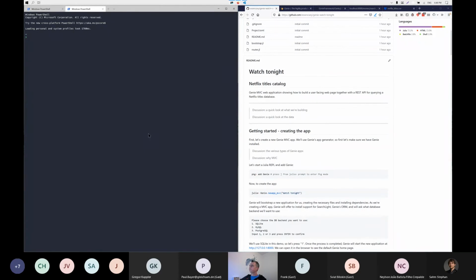As we were saying, the objective is to build an application, a catalog, which allows the users to search a database for Netflix titles. And it will provide two ways to interact with the data. One will be a user-facing web page with a search field, and the other one will be a REST API so that other clients can interact with the data.